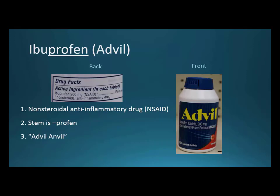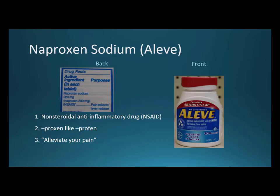So aspirin, ibuprofen, those really need to be taken up to 4 times a day. But the next medication, Naproxen, only needs to be taken probably like twice a day. And this is also a non-steroidal anti-inflammatory drug. We see the endings are similar.